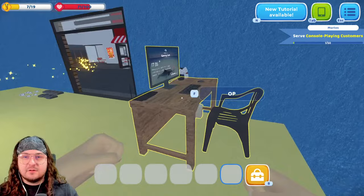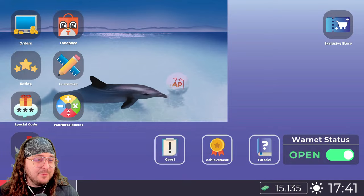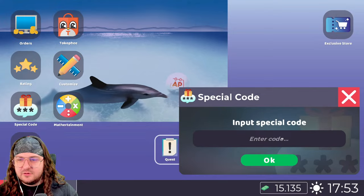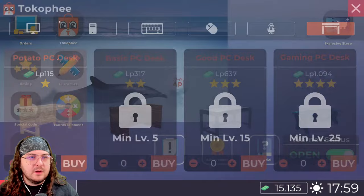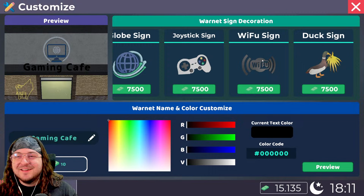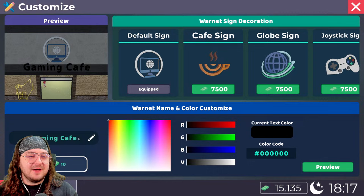Nice. Now I saw a little bit of customization you could do. So there's like math entertainment. I beg your pardon. What are some of these things? Ratings: middle school girl, middle school boy, high school boy, college girl, college boy, my lord. Special code, input special code, have no idea what that is. Internet services, yeah, all right. Toko fee, sorry. Customize: default sign, cafe sign, globe sign, joystick sign, waifu sign. I don't know if that's waifu. Duck sign. All right, and the name of the cafe, right?